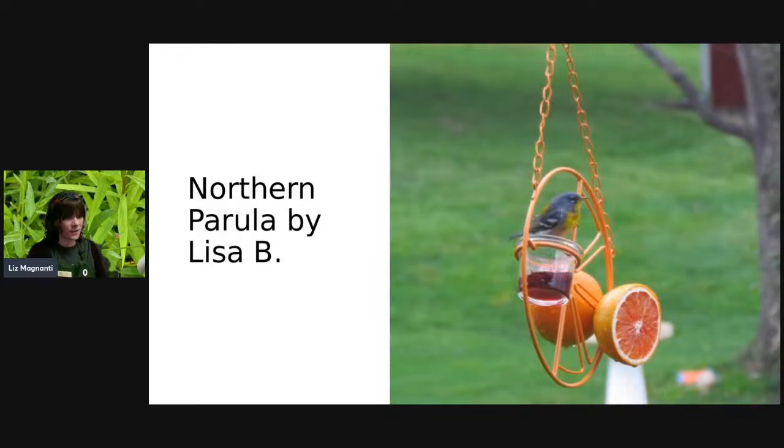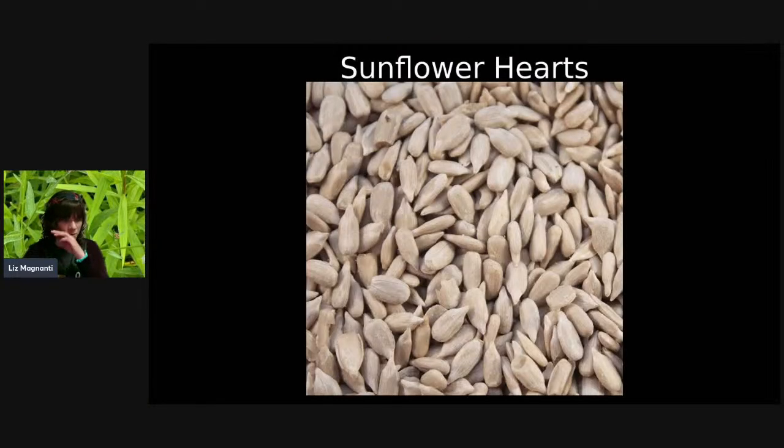And then there's also feeders. So if you are trying to attract birds to feeders, first of all, you never know what's going to show up at an oriole feeder. We've had reports of northern parula, like this picture sent in by Lisa, coming to oriole feeders, black-throated blue warblers coming to oriole feeders. And then there's also sunflower hearts. And sunflower hearts are the things that warblers will sometimes eat, scarlet tanager will sometimes eat. They're the insides of the sunflower seed.